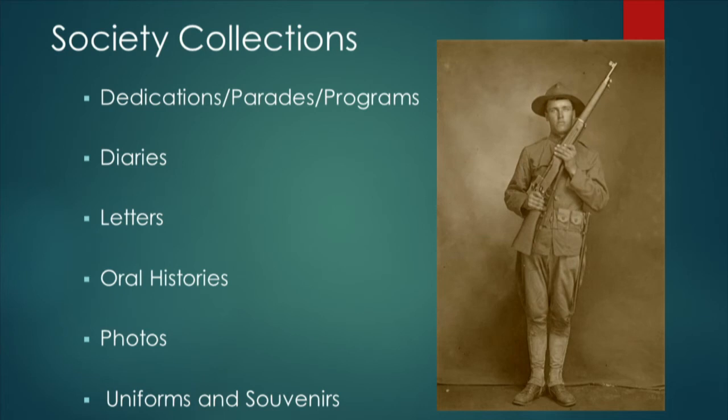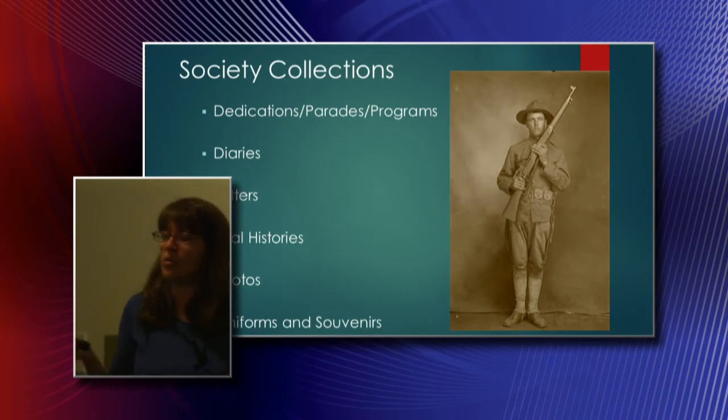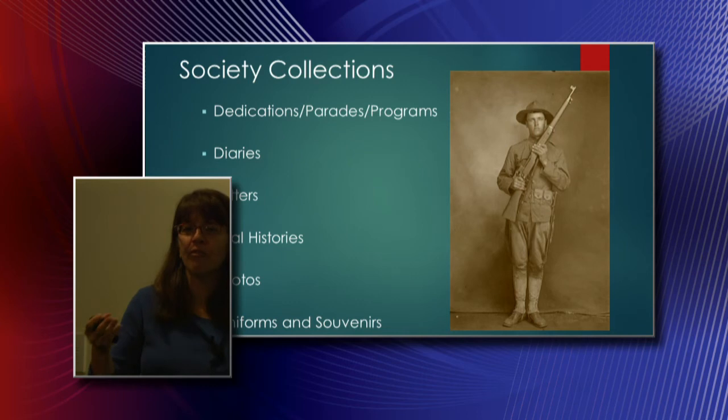When I go into a historical society, I always ask them if I can see their unidentified photos. And they look at me like I've lost my mind. Why would you want to see a box of unidentified photos? Well, if you have unidentified World War I soldiers, or if they have a photo of American Legion picnics or parades, or induction ceremonies for new officers, they might not be named, but you might be able to pick out your soldier out of those photos.